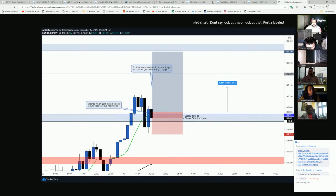So let's take a look at this chart over here. This is pound yen 15-minute chart. Price went up too fast and retraced 5 pips, so couldn't secure 11 pips. Oh, right over here. I think the only problem with this trade was that you had a resistance right up over here, right? I don't know where this box is from, but you really got to narrow this box down. You had a resistance right over here. So for price to move up, you needed it to break above this resistance and then go up.